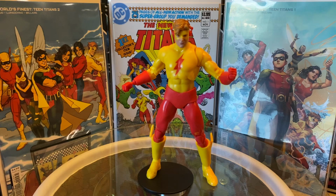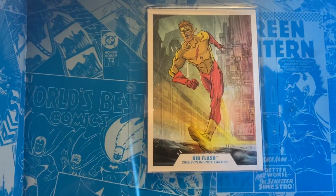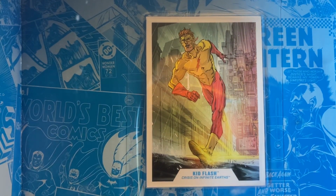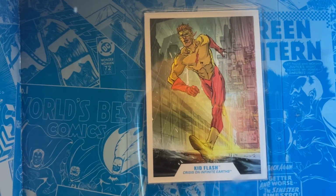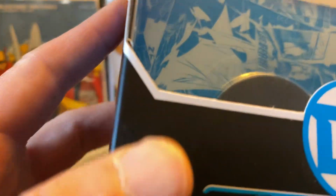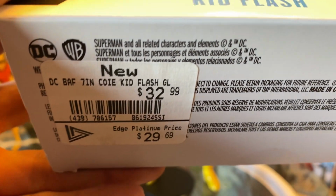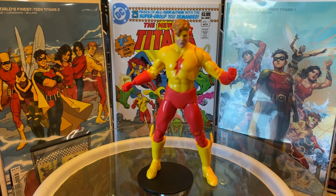So you got this packaging here, which is a standard, a little bit bigger than your standard packaging, your Build-A-Figure packaging. You got some artwork there of Kid Flash by Scott Collins. Wish that was a George Perez trading card because that would have been killer, but this one's still okay. You got the display stand as well. Now, I did pick this figure up in Canada for $29. Got that Platinum Edge card, working it, getting that discount. Unfortunately, in America, this was $40 exclusively at the McFarlane Toy Store as well.